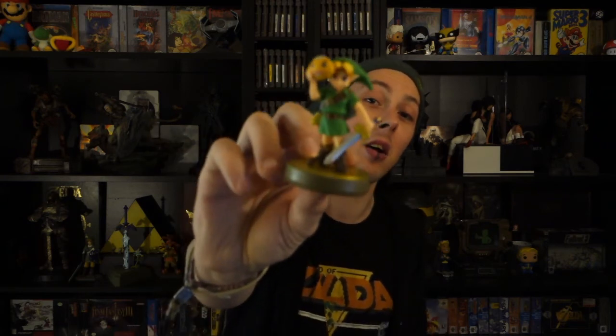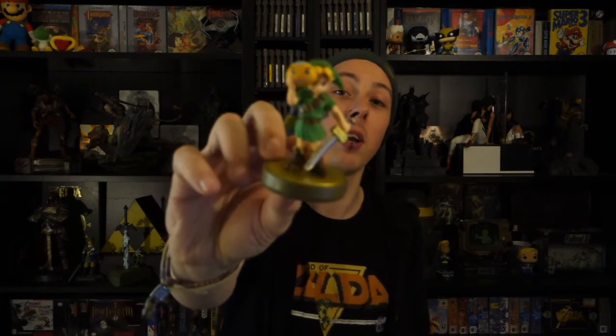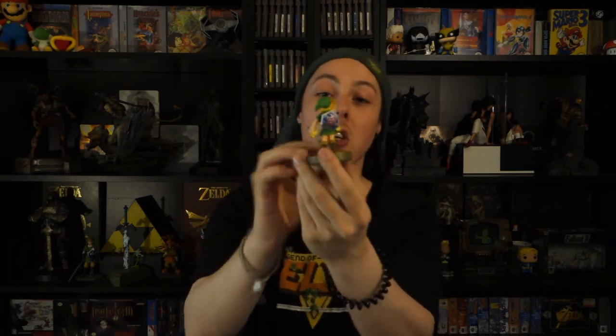Recently, Nintendo has really stepped up their game when it comes to the quality and, well, the look of the Amiibos overall. And these three are perfect examples of this. I mean, just take a look at the detail on Link on this one right here. You see every single detail. There's the belt, the mask, you even see the markings on the shield and the sword. I mean, I am really impressed by this.